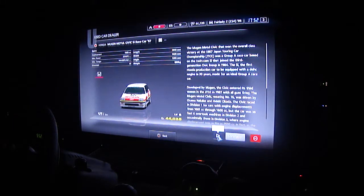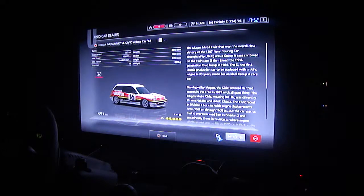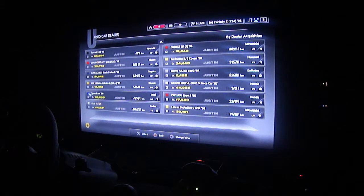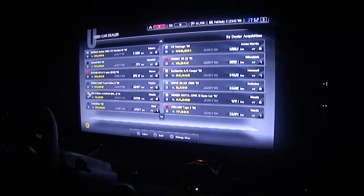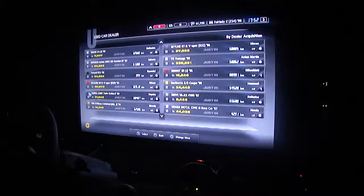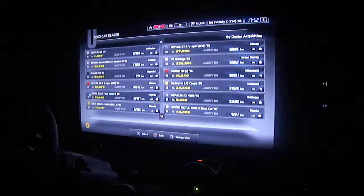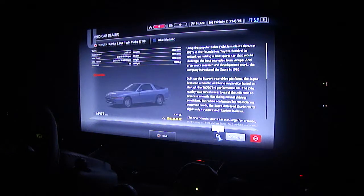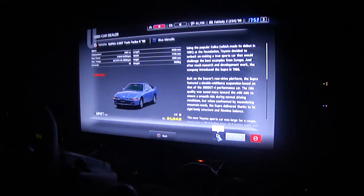Pretty old. Nah. No, these are the new used cars that were just added. Let's see if this Supra is nice. Probably the old one. This is the old one right here.